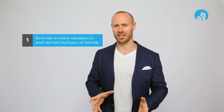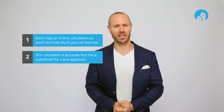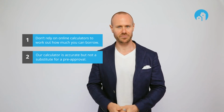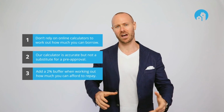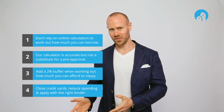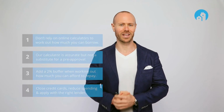In summary, don't rely on online calculators to work out how much you can borrow. The How Much Can I Borrow calculator on our website is accurate, but it's still no substitute for a pre-approval. Assume rates will increase by at least 2% when working out how much you can afford to repay. Closing credit cards, reducing the limit, cutting back on your spending, and applying with the right lender will all allow you to borrow more.